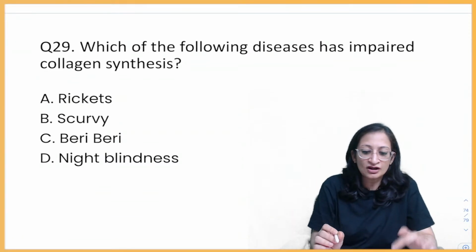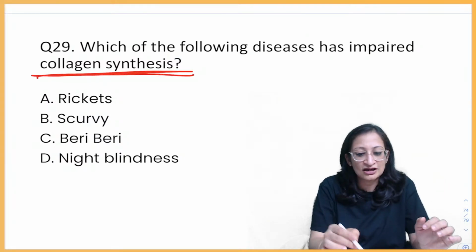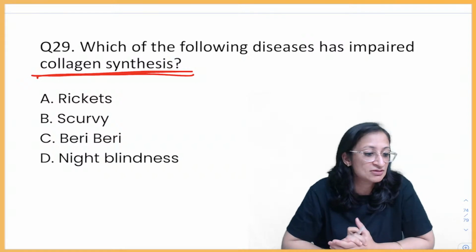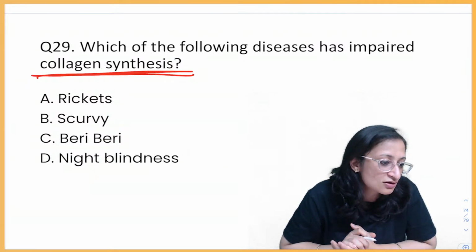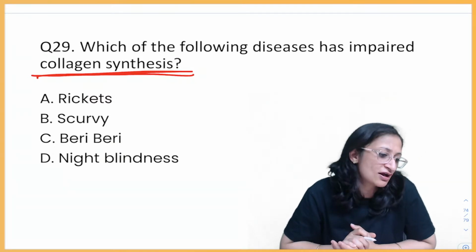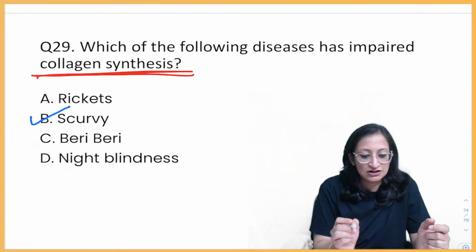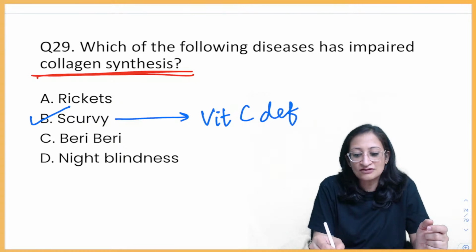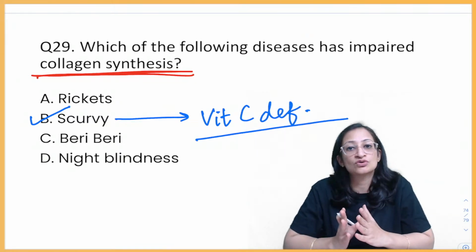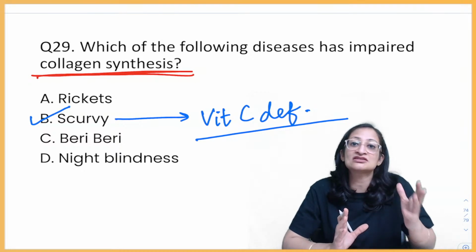Okay. Now, which of the following diseases has impaired collagen synthesis? Yes, again a straightforward question. Is it rickets, scurvy, beriberi, night blindness? So Himanshi, Brahma, Asha, Madhumita, Janvi, Nilesh. Right. So most of you are right. Yes, impaired collagen synthesis is seen in scurvy. Scurvy is a condition which is due to vitamin C deficiency. And we know vitamin C plays a very important role in the synthesis of collagen. So in vitamin C deficiency, collagen synthesis is defective.